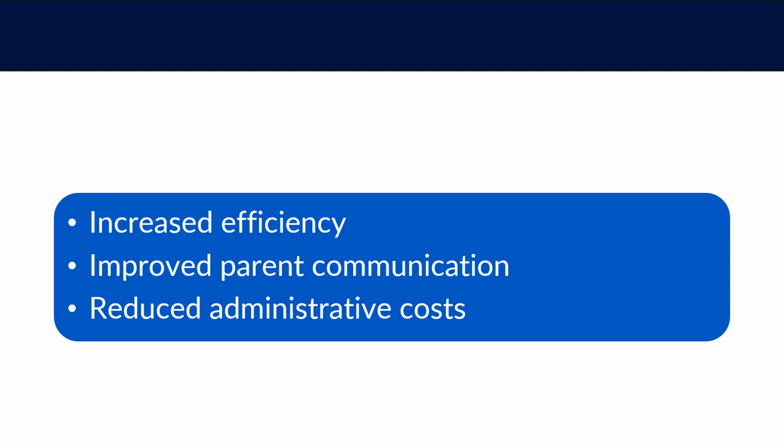It does take some effort, but implementing a CCMS can bring many benefits to child care providers, including increased efficiency, improved communication with parents, and reduced administrative costs. By carefully planning the implementation process and addressing potential challenges up front, providers can successfully implement a child care management system and enjoy the benefits it brings.